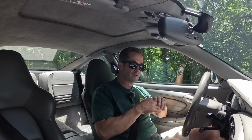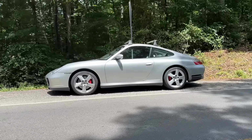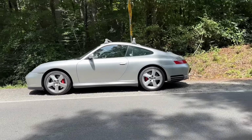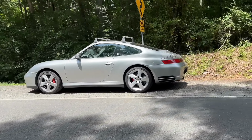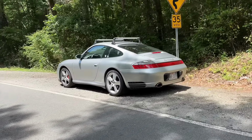Over the course of all of this experiencing, I had not yet owned a Porsche 996. I had admittedly just kind of avoided it because it was the redheaded stepchild of the 911 world, and anyway, I just decided it was time to experience one.